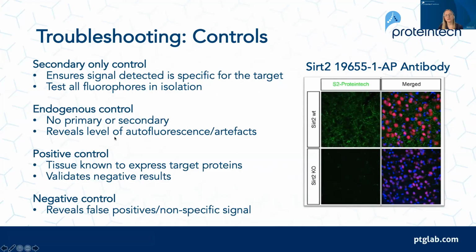The next thing we can do is our endogenous control. This is when we will remove all primary and secondary antibodies. And this is especially important in immunofluorescence because it reveals any level of autofluorescence that might be occurring or any artifacts that might be looking like real biological signal.